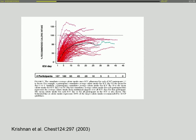In parallel, there are publications like this from Krishnan, which show, in this spaghettogram, what happened to these patients in a medical ICU somewhere in North America. And the patients in the middle third had the best ICU survival. Not the ones fully fed, not the ones poorly fed, but the ones in the middle.